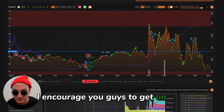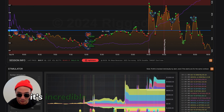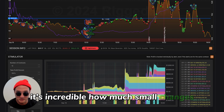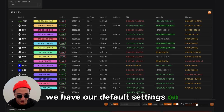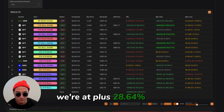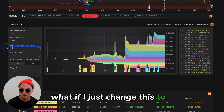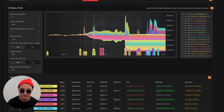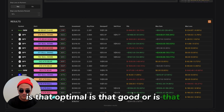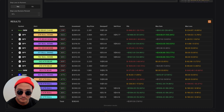I encourage you guys to get on here, play around with the numbers a little bit. It's incredible how much small changes have insane impact. So right here, we have our default settings on. We're at plus 28.64%. Okay, what if I just change this to 5 and I change my stop loss to 30%? Is that optimal? Is that good? Or is that bad? Oh my gosh, no. You drop from 28 to 7.61.